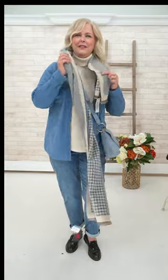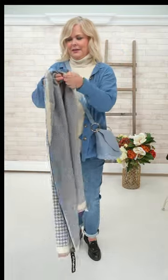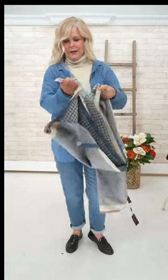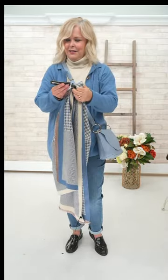I love this. This is such a nice menswear look. And what's the price? You've got it right there on the tag. So how many tags does that have? A lot of tags. I think we got one too many.